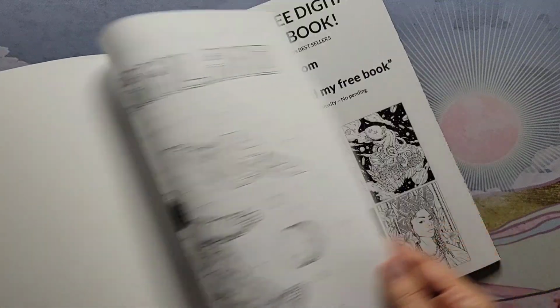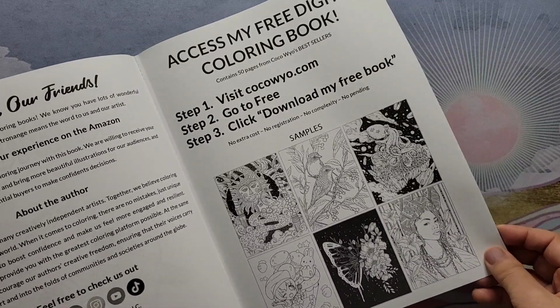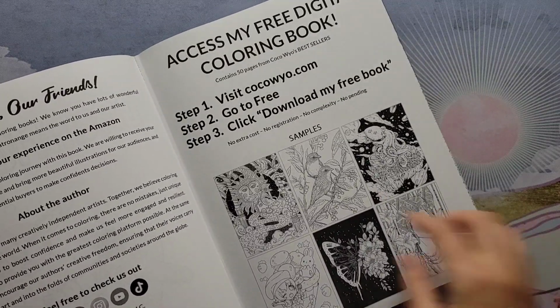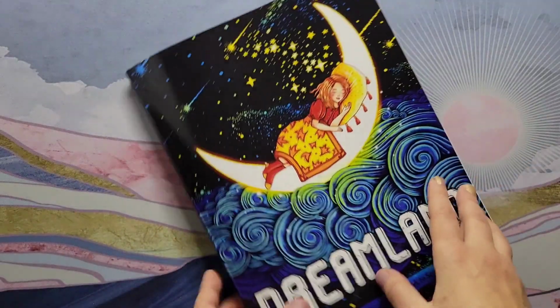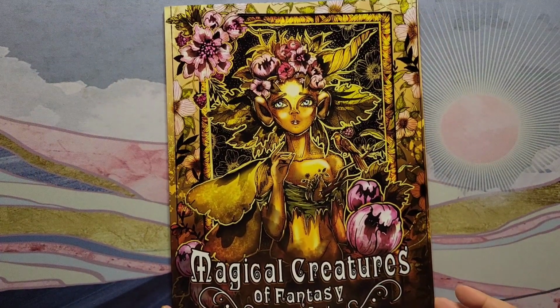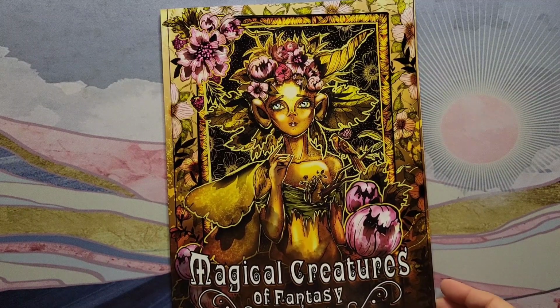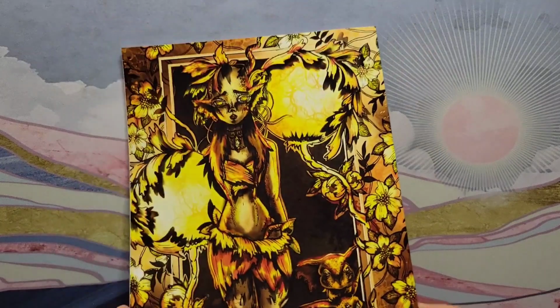So if you don't want to spend a lot of money on coloring pages, perfect. 50 pages. You could be coloring for a couple of months with 50 pages. And then this one is called Magical Creatures, a fantasy coloring book. This is by Carlin Douglas from Black River Arts.